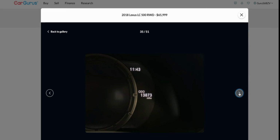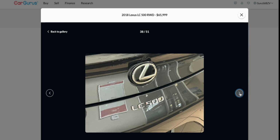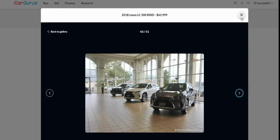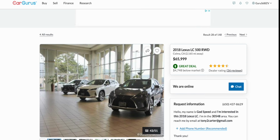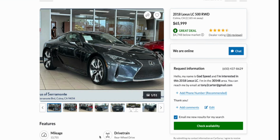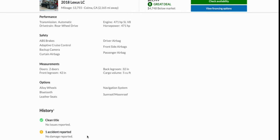Now, here it is right here, family. 13,873 miles on this amazing opportunity, right? These aluminum wheels look to be polished as well. Okay, which again, process that number one you have to do, and then number two, they just typically cost a bit of money to do that too, right? Let me get back over here to the picture while we go through the deets, right? 13,755 miles on a performance package for $65,999.